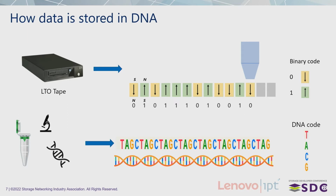In DNA, we can think of it in a similar way. But instead of using the orientation of the magnetic field, we use the sequences of the 4 different bases that are part of our DNA, which are the A, T, C, and G.